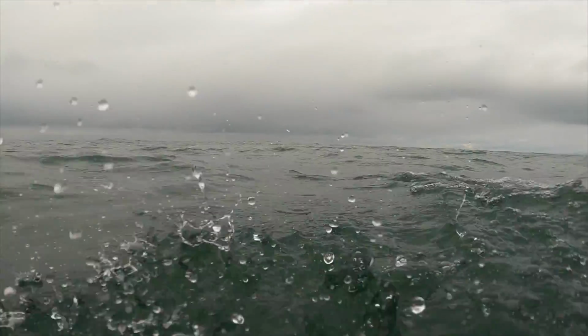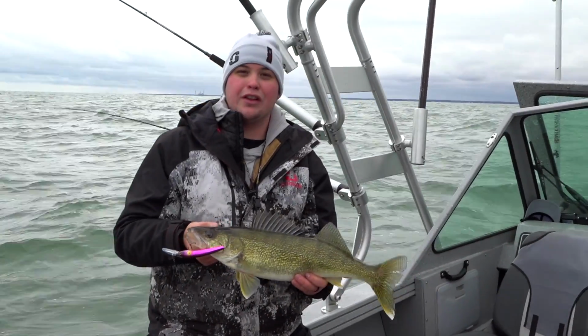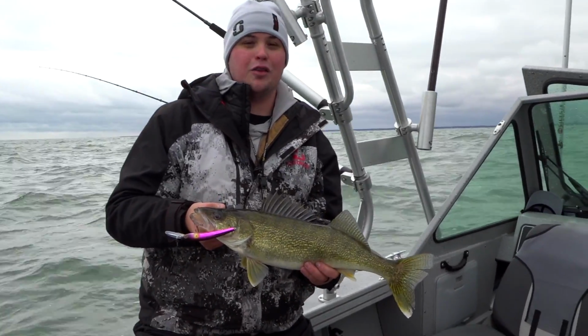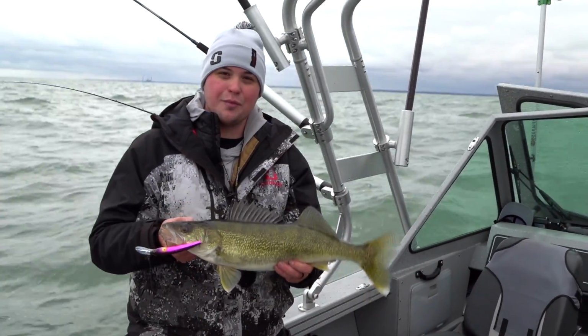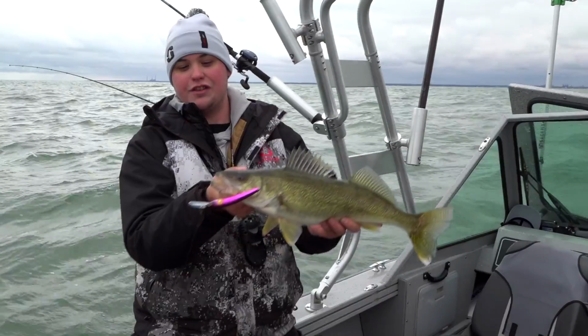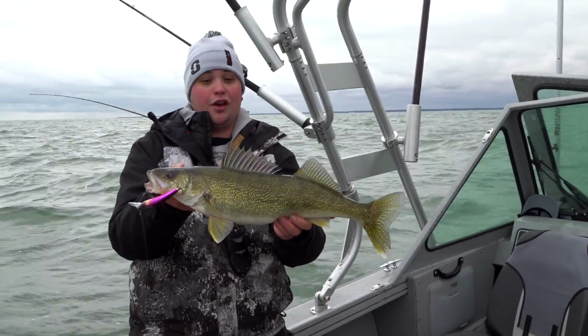So there's a lot of those small details that you can really put together to have a better day. Maybe you're barely catching those fish and they're coming off at the back of the boat. You change out colors, you change out crankbaits, you change your speed, something a little bit different, and all of a sudden these fish start T-boning it like this one did right here, and those fish are not coming undone.